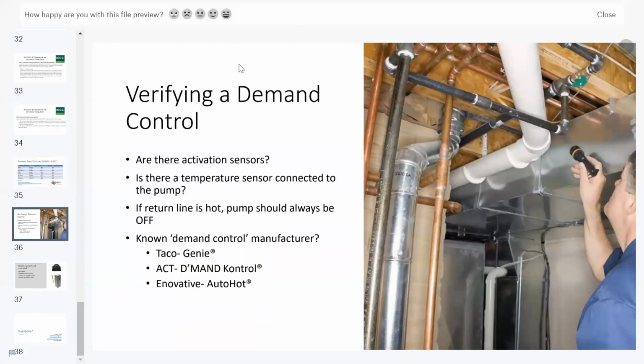So let's say you're an inspector, a city inspector or a plumbing inspector, and you want to verify that there's a demand control in place. So you go into the water heater room, you can see the recirculation pump, but how do I know if it's on demand? It's actually very simple. All you have to do is just ask where the activation sensors are. It's either going to be hardwired or wireless. So you actually need to get inside the dwelling unit and verify that there's sensors that are connected to the pump to turn it on.